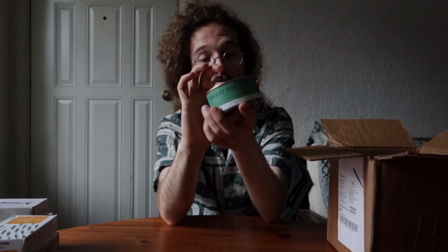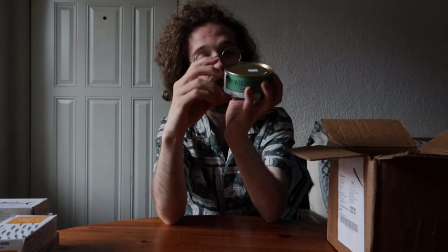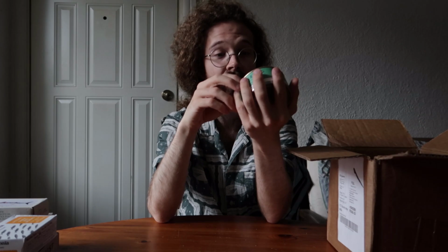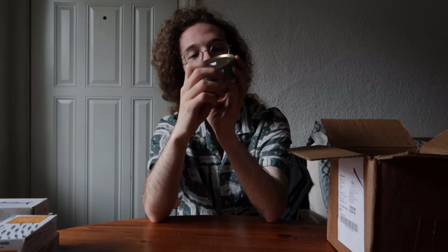And what's cool about these, well, some people say it's cool, some people don't think it's cool, they have no key. You can't open them without a can opener. So if you're trying to do this for camping or survival, you're going to have to bring a can opener. It kind of sucks, honestly. You can't just go. But I heard really good things about this.